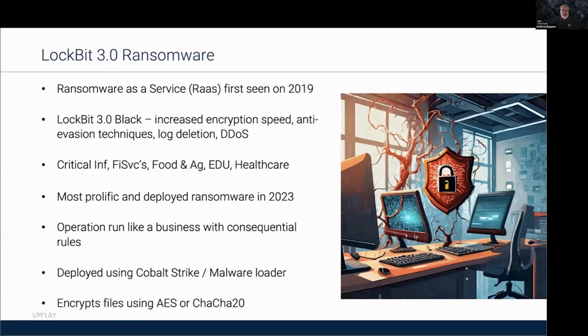So LockBit 3, or the LockBit Ransomware as a Service operation, launched in late 2019 and has been targeting very high-profile organizations worldwide, including critical infrastructure, healthcare, financial data, and so on. Since the release of LockBit 1.0, LockBit is said to be the most prolific ransomware variant in the world and continues to be the most deployed ransomware in 2023. In June of 2022, LockBit 3, also known as LockBit Black, launched with increasing encryption speed and anti-evasion techniques, making it harder to detect and block.